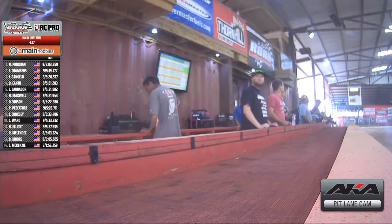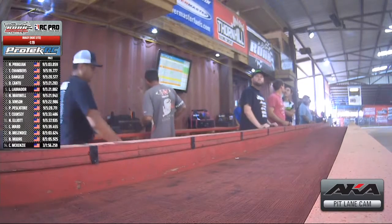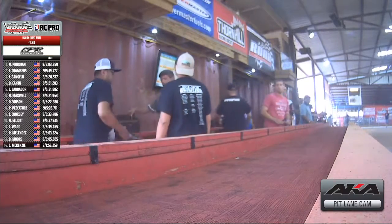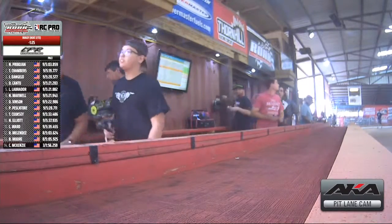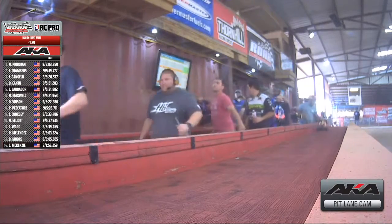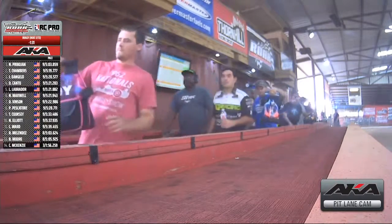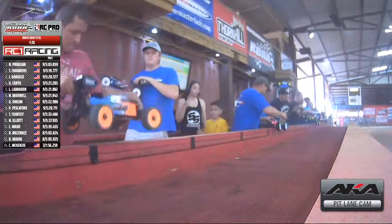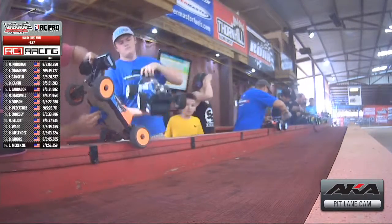Drivers working their way off the stand from race number 2. Race number 3 getting set to hit the track now. As you can see with our AKA pit lane cam here, all the mechanics working their way into pit lane.